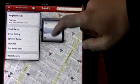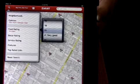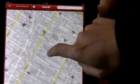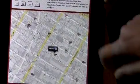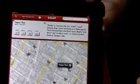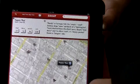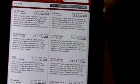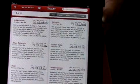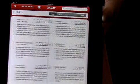Now, if I'm discerning about the food rating, I can go and do something like this. Now, anything that's at a 20 or above disappears, and now I have my own custom search. If I want to take a look at the restaurant, I can just tap on a pin. Okay. Or I can even actually take a look at this in what we call our book view, which should be very familiar for anyone who has ever seen a Zagat guide before. And it's got great scannability. It's that classic layout. You can actually just swipe through and take a look at results.